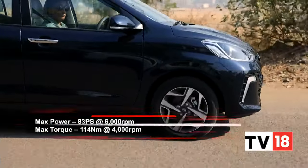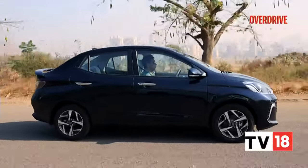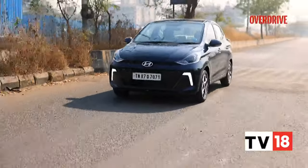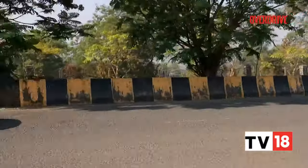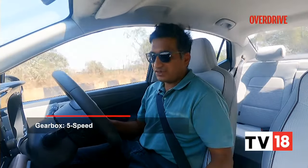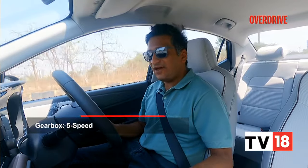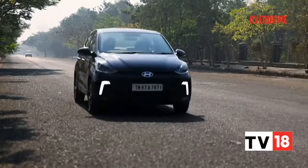So you notice that at low revs, say below 2000 RPM, it's fairly tractable. So you can, say, take a speed breaker in second gear. You don't need to shuffle between gears all that much in traffic. So in that sense, it's an easy car to get used to. And paired with that, the clutch is not very heavy. It's quite light and progressive. The gear shifts are precise and fairly slick, which means that driving the Aura is not very difficult.